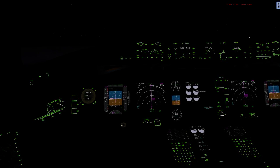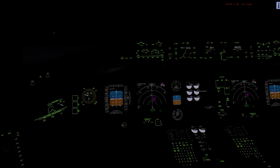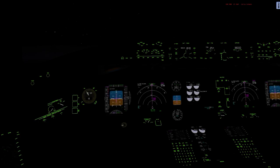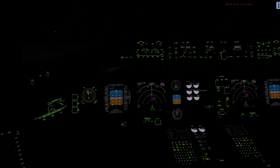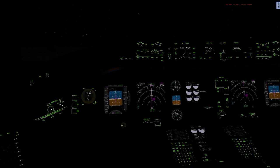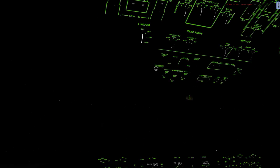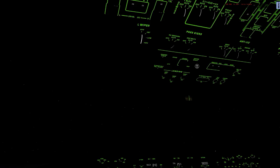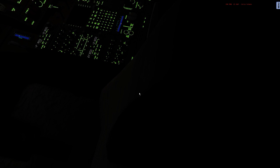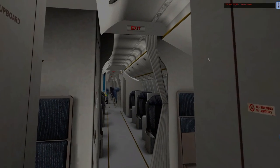And the airspeed is slowly climbing. And I can just give you a tour of the cabin. So I'll turn off the seat belts, unlock the doors, and whoops. And we can just go out and have a walk.